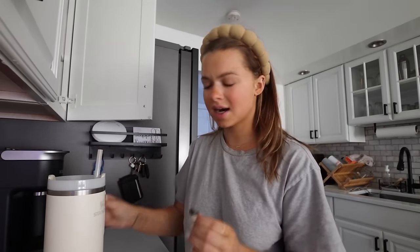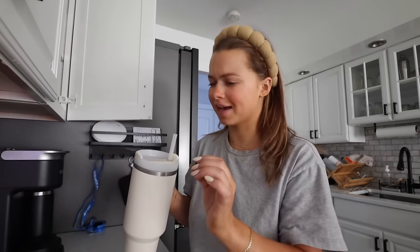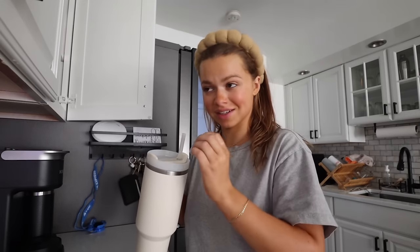I just put on some face moisturizer. I have my little headband on, which is really funny looking. Taking my morning supplements, all my morning stuff. I have so many things I want to do today and I'm feeling like I can get them done. Today is that day. Finally, I'm going to do the things I keep pushing to the next day on my calendar.